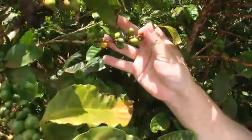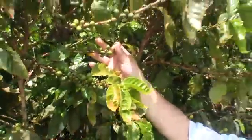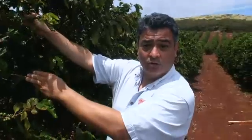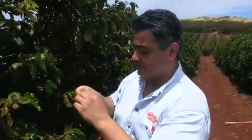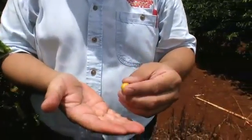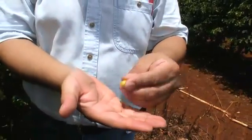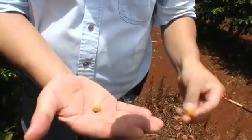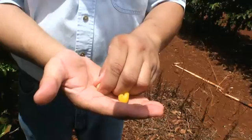I believe this might be a varietal called yellow Kauai. When it ripens, it's going to be full yellow, not the burnt red that you know traditionally. We do have some varietals that will go red when they're ripe. When we take it in, part of the separation will be in our pulping. The ripes pulp real easy. So you've got your husk and the two-sided bean.